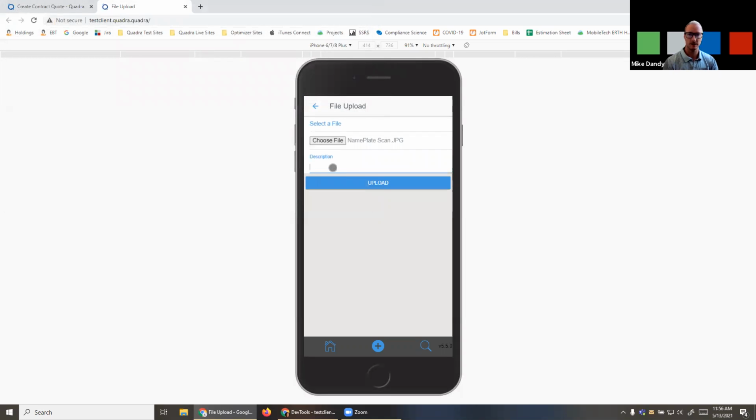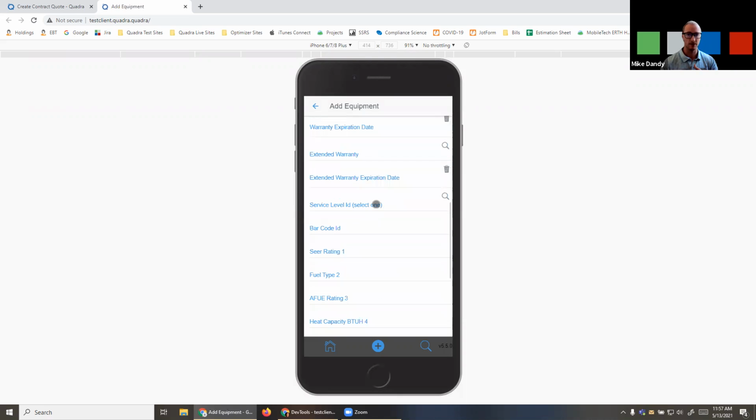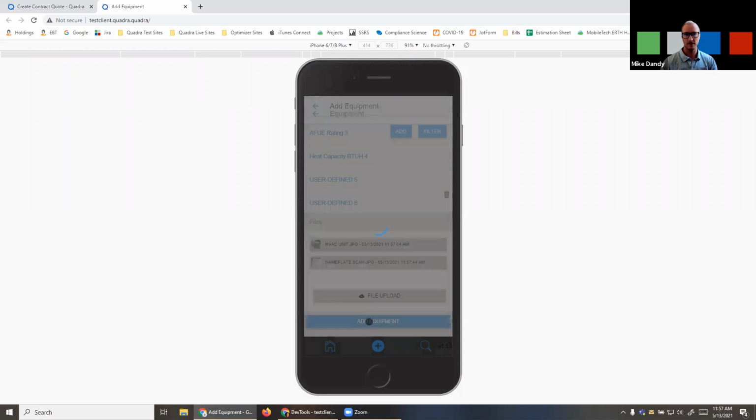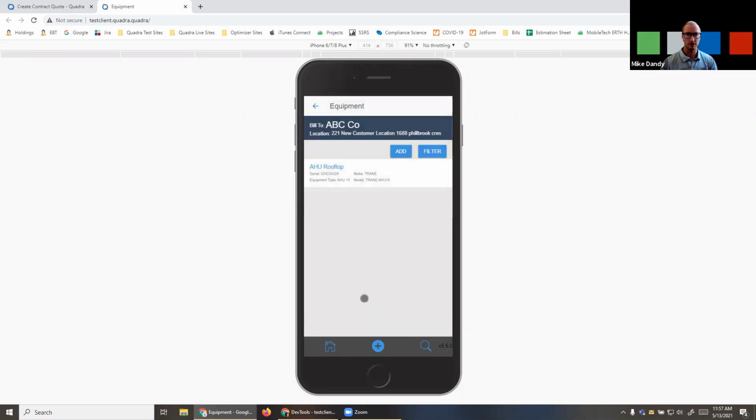I can make these surveys super simple, and just tell the journeyman who's out there, the technician, hey, I know you're on a service call and I've asked you to do a bit of a survey while you're there. You don't have a lot of time. Just take a picture of the nameplate, give it a description, and be done with it. I'll do the rest of the entry in the office to say the make, model, and serial number, to make this survey very quick, but again, very accurate for the user in the office.